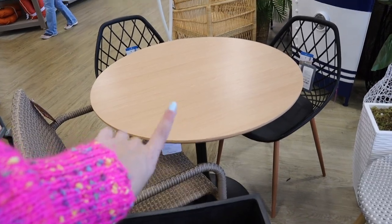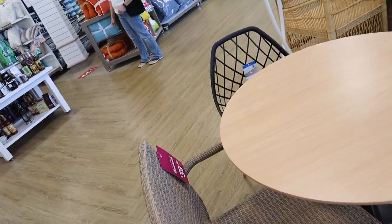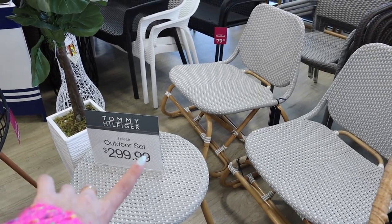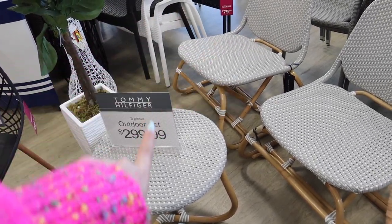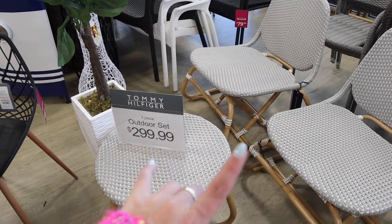This table's nice, just a wood pedestal table with a black base. And then they have some different outdoor chairs. I actually really like this set. It's a Tommy Hilfiger outdoor set, three pieces for $300. Brian and I actually both really like this, but I do kind of wish that the table was a little bit taller, but these lean back, so I'm pretty sure it would be the perfect height. But we really like that, so that's really cute.